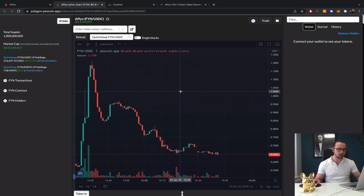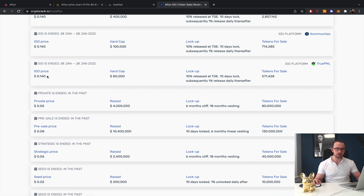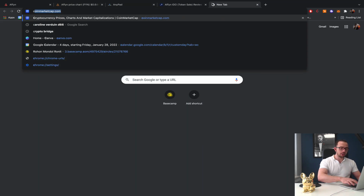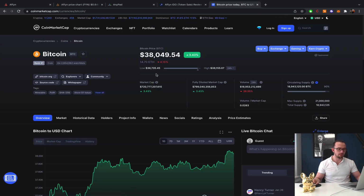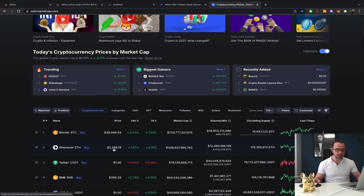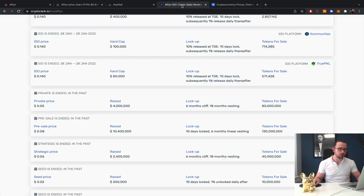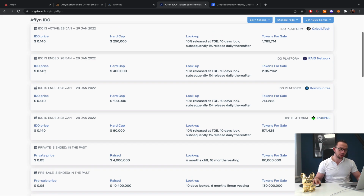So I do expect this price to come down a little bit, right? Would it come down to the IDO price? I don't think so. So I assume that it would go, assuming that the market conditions stay the same, and this is just some rough predictions, right? There's a lot of different variables involved. But Bitcoin is sitting at about 38K, Ethereum about 2.6K. So let's assume these would stay stable. Then I'm looking at an Affyn price of obviously between 14 and, let's say, 24 cents. Maybe 28 cents, maybe 1x, 2x from the initial, including the initial, sorry, which is 14 cents, right?